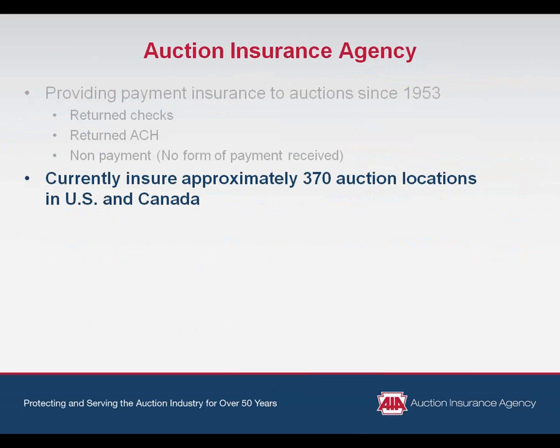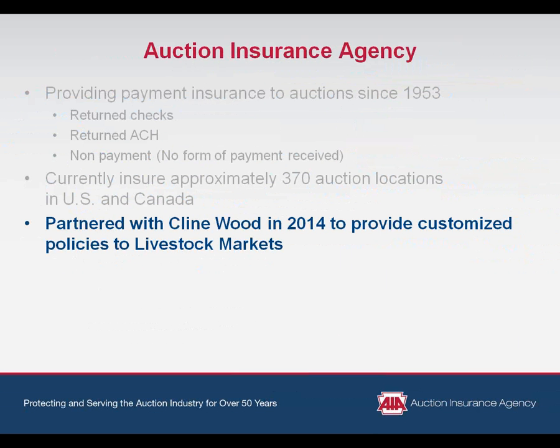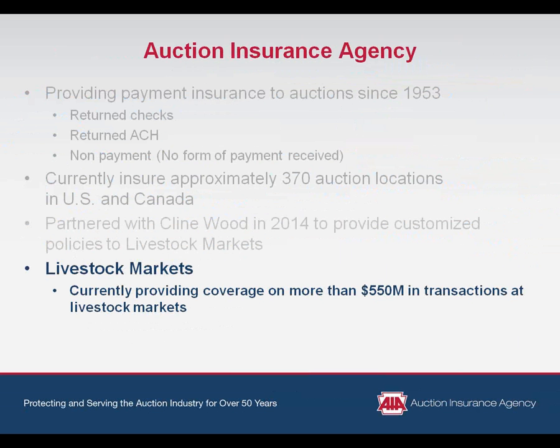Currently, we insure about 370 auction locations in the U.S. and Canada. We partnered with Cline this year to provide customized policies specifically to livestock markets. Currently, we're providing coverage on more than 550 million in transactions at livestock markets, so we're really excited that we've gotten a good reception here at the beginning.